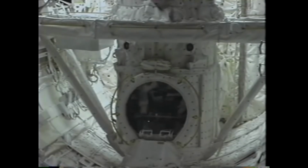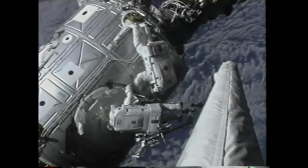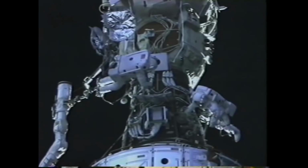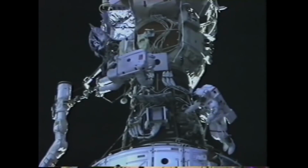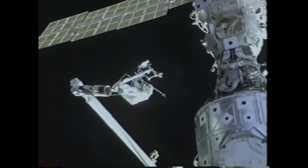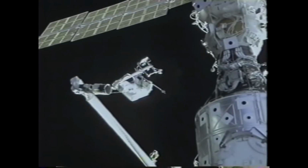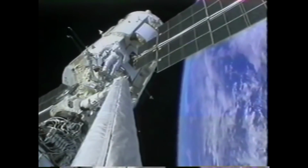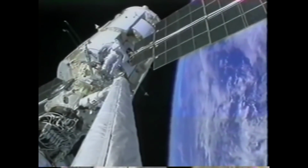On December 9th, Ross and Newman commenced a second 7-hour, 2-minute EVA to continue the installation of Unity. The 2 spacewalkers first installed 2 antennas on the outside of Unity, and then removed launch restraint pins on the 4 radial common berthing mechanisms. They installed covers on Unity's 2 data relay boxes to protect them from sunlight, and lastly, Newman freed a backup rendezvous system antenna on the Zarya.